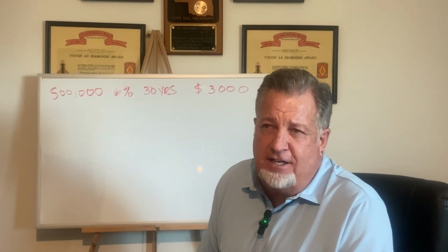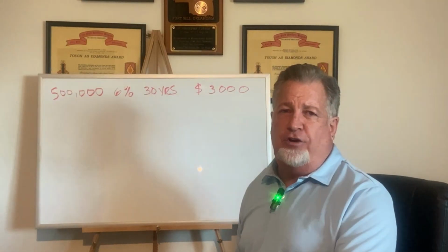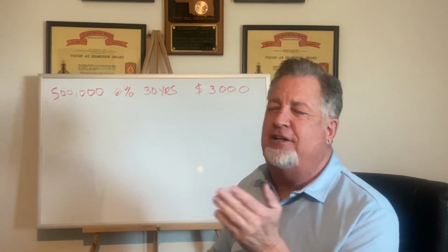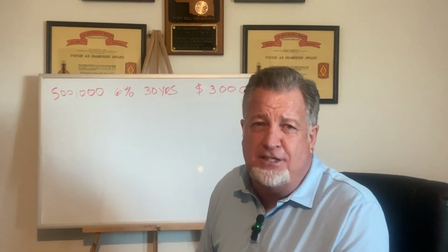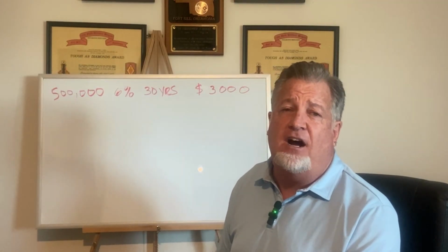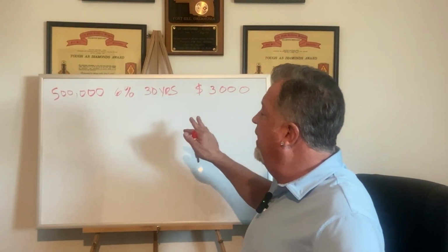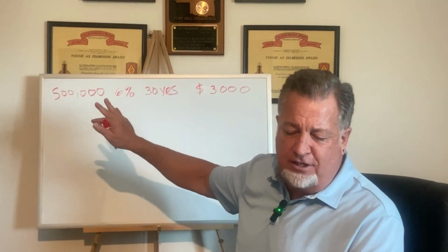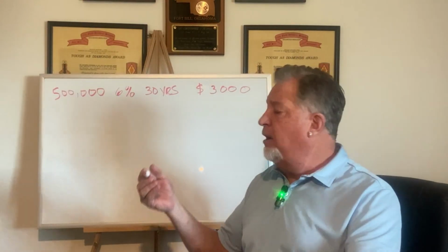It's kind of interesting because PMI, mortgage insurance, actually covers the lender, but you're paying for it to cover the lender, and that's the only way they're going to lend you the money. So let's talk about those 3 things and the cost associated with them. Again, roughly on a $500,000 loan, right? All right, so let's talk about PMI first.